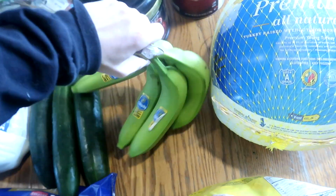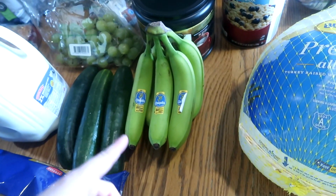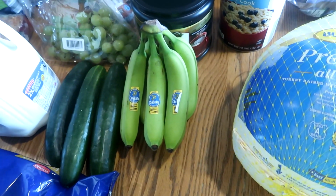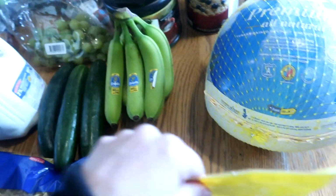I have 15 bananas on my Walmart order, but when I walked into Aldi and saw that these were completely green, I wanted to pick these up as well. That way, hopefully the ones I get from Walmart will be really yellow, so we'll have bananas longer than we typically will, because these are going to take probably a couple days to ripen.